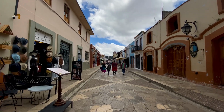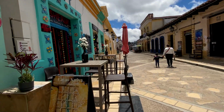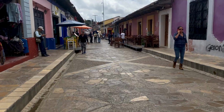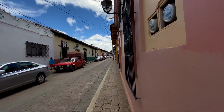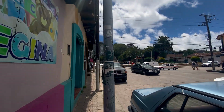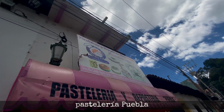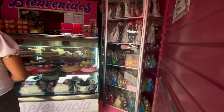Now we're headed down to the end. You see the church at the end? That's our next stop. Like a 3D cherry or like a 2D cherry? This next pasteleria was highly recommended, and I don't know if it's a chain, but I definitely have seen a second one in another neighborhood. But I was told they would have cakes in all sizes, and they didn't have any small ones. So it was a lot bigger than I expected, and I stared at it for a long time.